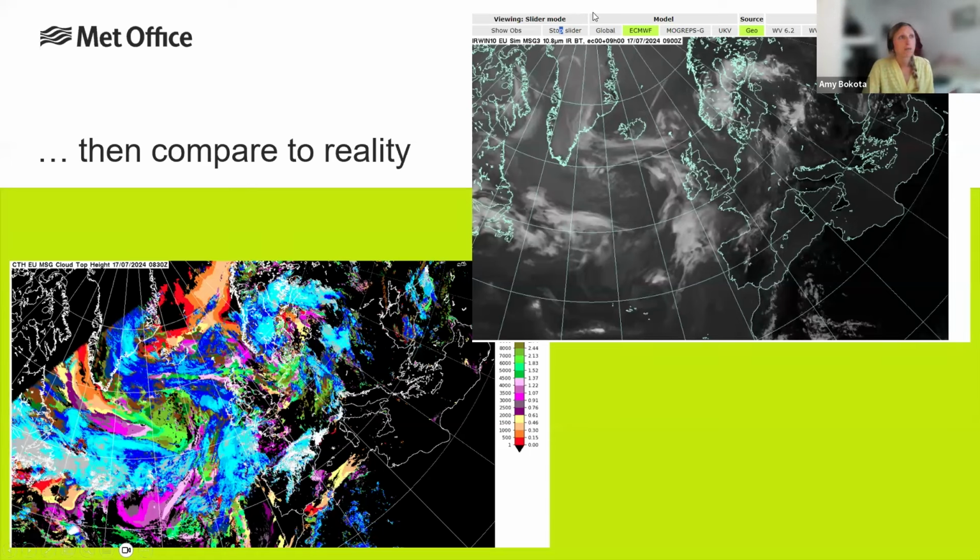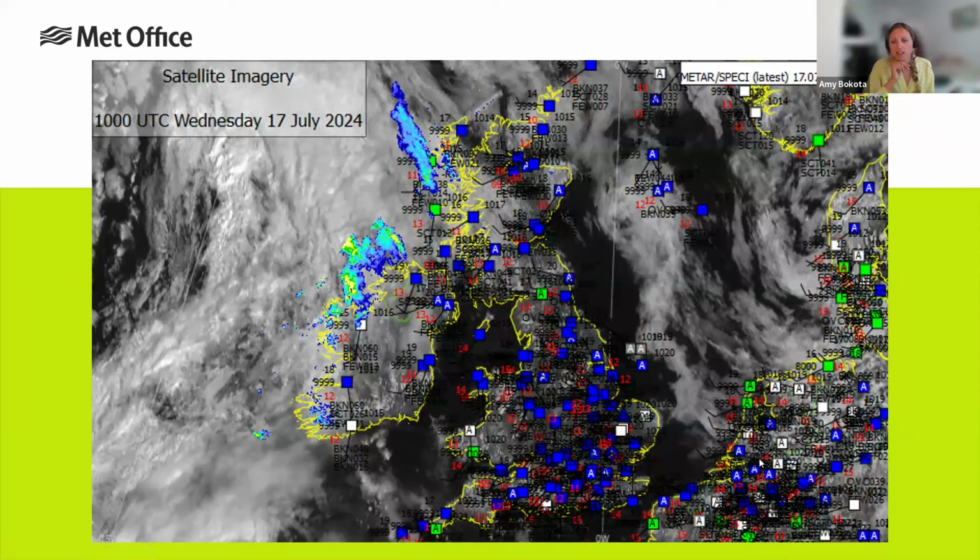Similarly, there are lots of different models we can use, lots of different wavelengths we can look at. So this is an indication of what the model thinks the satellite image should look like, and then you can use this sliding mechanism to see whether or not it matches. So it really is key to relate anything that you see back to reality to check that the model's doing a good job. Always verify as a forecaster. And again, having a look at the satellite images, seeing what it's doing close to the ground.